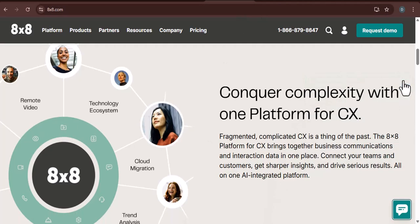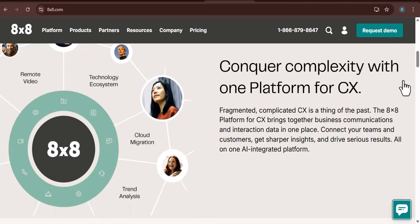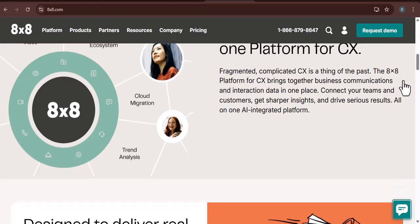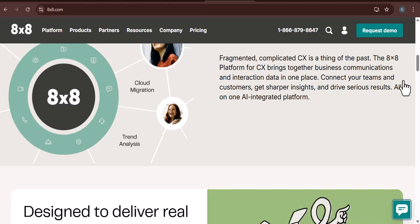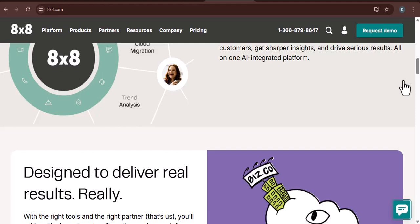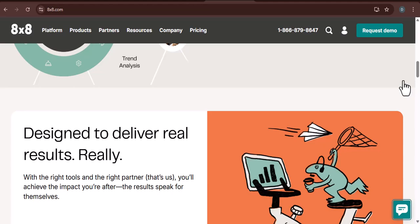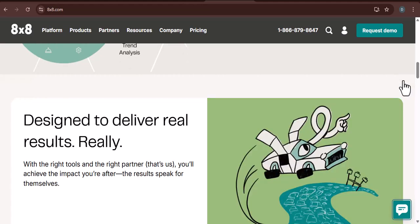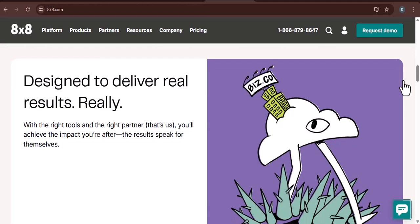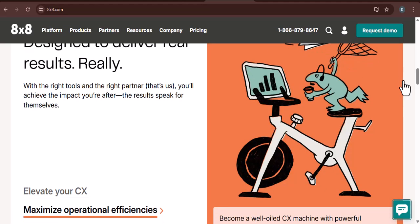Before we dive into the specifics of 8x8 numbers, let's set the stage. Imagine a business, any business. It could be a small startup, a bustling call center, or a multinational corporation. They need to communicate, right? They need to talk to customers, collaborate with employees, and manage their operations efficiently. In the old days, that meant a complex network of phone lines, expensive hardware, and dedicated IT staff. But times have changed. Now, businesses are moving to the cloud, and that's where 8x8 comes in.